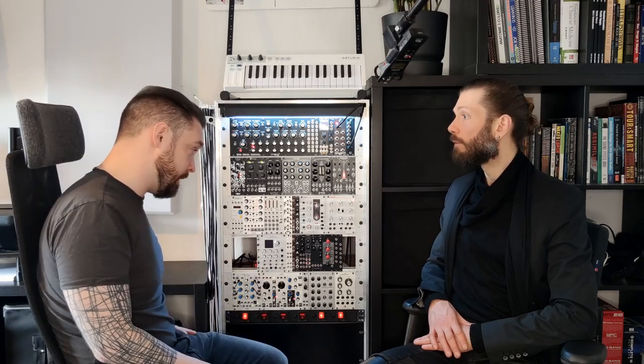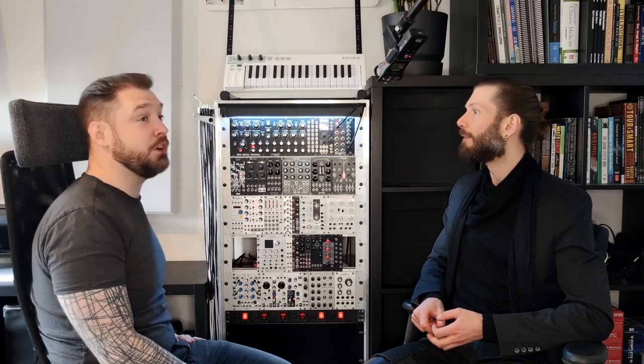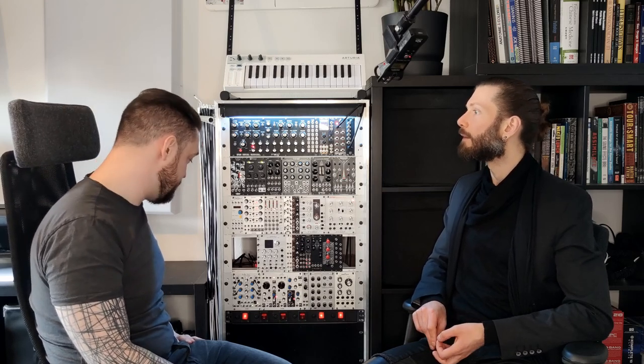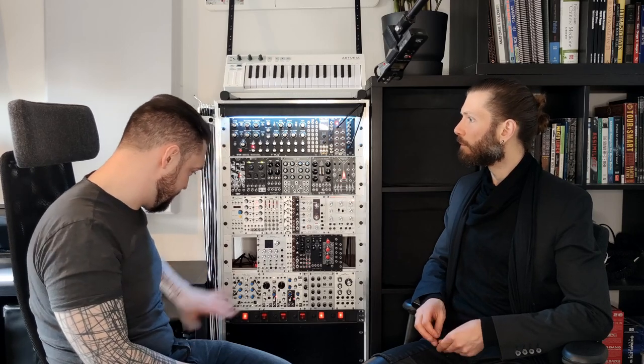I already ordered a Piston Honda Mark III, a long time ago, months ago. It's just still on back order. As soon as I get it, it's going right here.